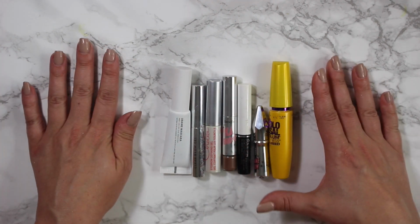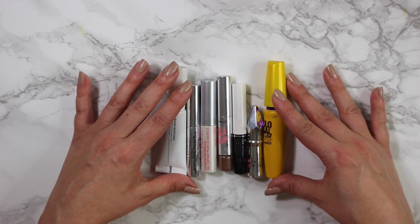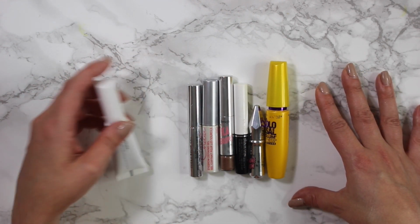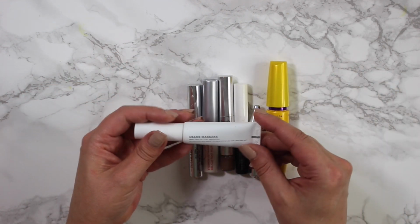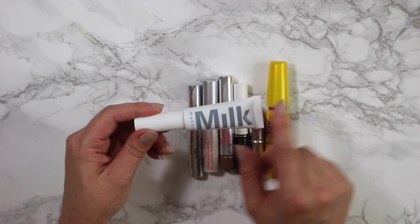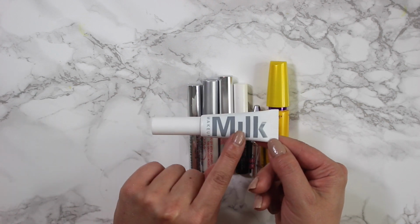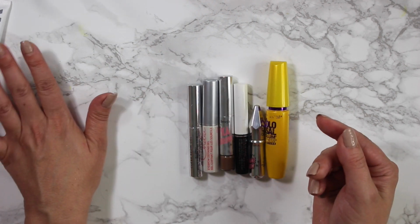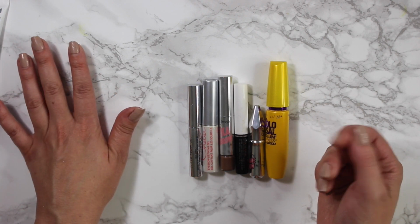I don't necessarily know if I'm going to get rid of any of these, especially since, like I said, I already have a plan with them. This one is also brand new. It's Ubami mascara. Oh, it's Milk. The Milk makeup line. I've actually tried a few things from the Milk brand and I really like them, so I'm probably going to enjoy that guy.